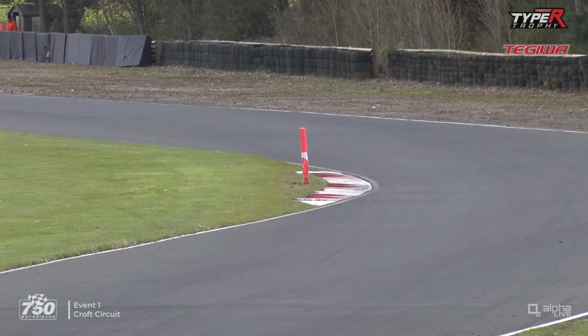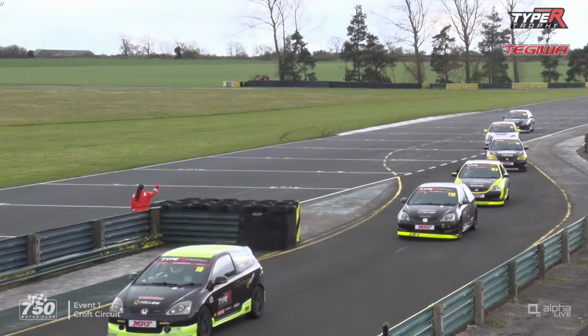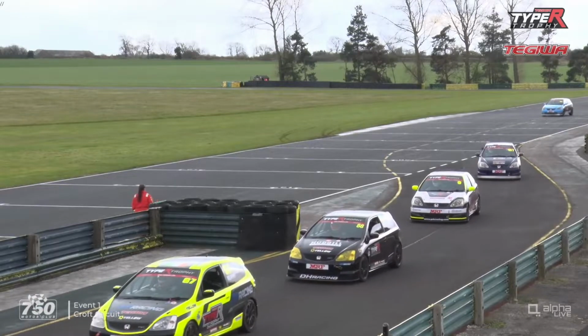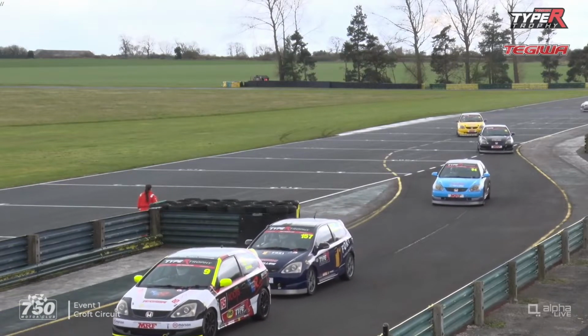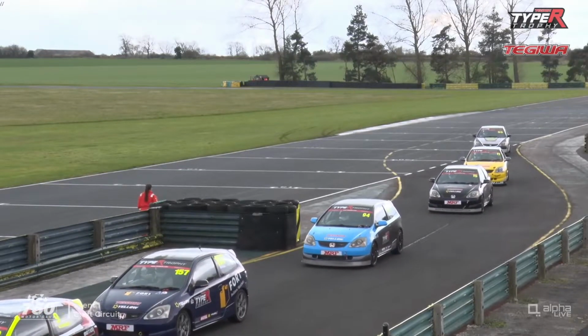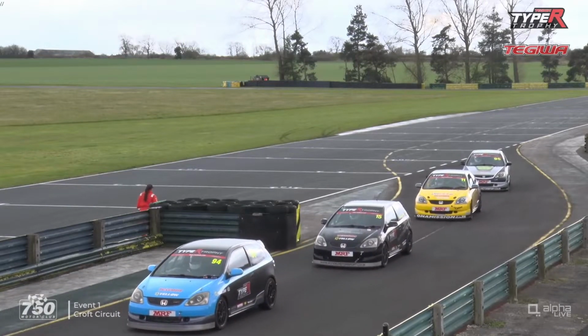So cars heading back in at the end of their first 15-minute race of the day. We'll see the Type R's out again for the very final race of this opening day's racing of the 750 Motor Club season here at Croft at around about 5:30 this afternoon. Still 7 more races to go in all this afternoon. We're going to change tack next with the RLM Racing Sports 1000 Championship in just a few moments' time. But we'll hopefully, before then, be able to hear from drivers from the TEGIWA Type R Trophy. Down in the pit lane, they're just getting out of their cars and ready to speak to us.